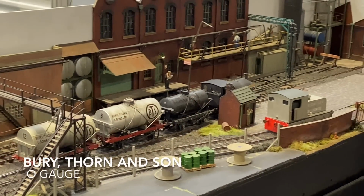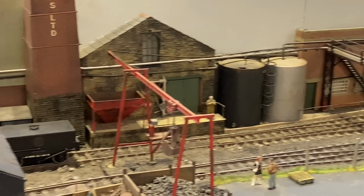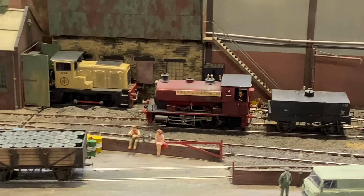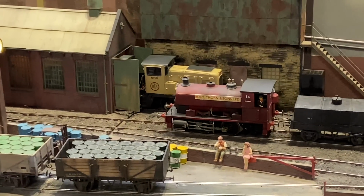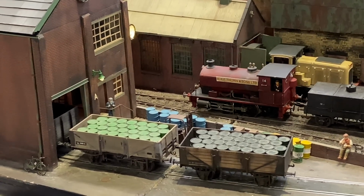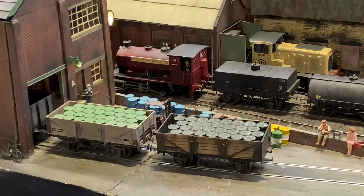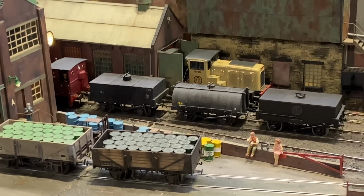And now we take a brief visit to Yorkshire with Fairlie, Thorn and Son in 00 gauge. This 1950s to 1960s industrial West Yorkshire layout is operated by Joshua Hackworth and friends. The layout represents a small portion of a fictional tar distillery set somewhere in the West Riding of Yorkshire in the late 1950s to the early 1960s. The rest of the works and the British Rail exchange sidings are located off-scene.